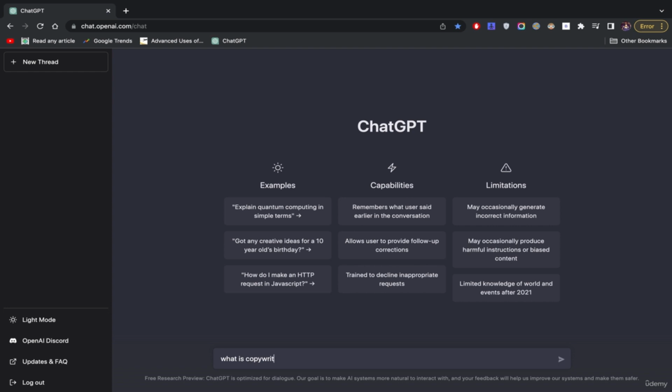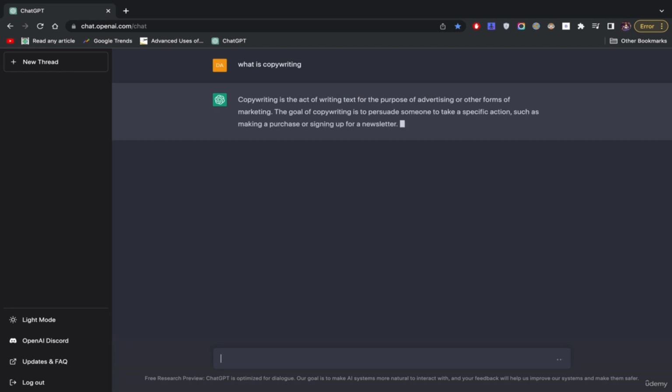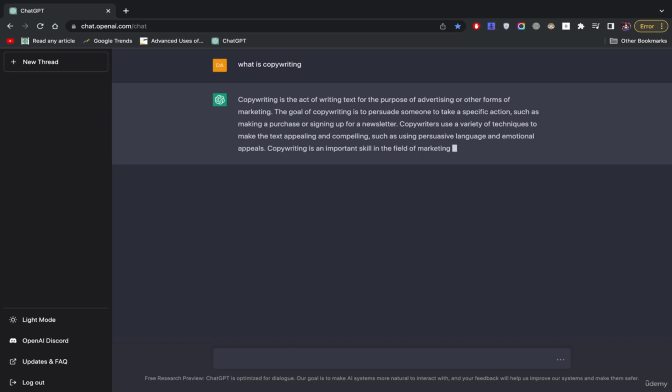And while it's doing that, I'll expand. So again, I'll give my version and let's see what ChatGPT says. But overall, copywriting is just anything that you read that comes from a website, ad, book, blog, essay, anything that you read. So let's see what ChatGPT says. It says copywriting is the act of writing text for the purpose of advertising or other forms of marketing, which is kind of what I just said.